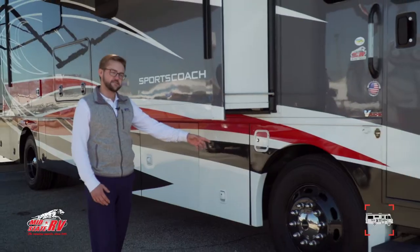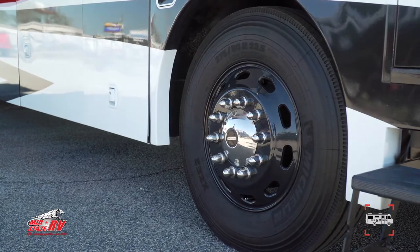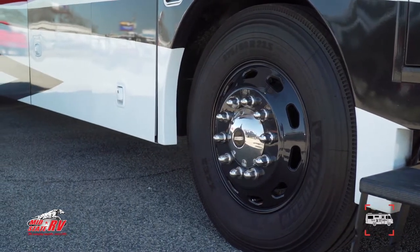As you see, it does have the 50th anniversary wheels on it. It is a one-off paint job. There is not another one like this, guys. So you will have the only coach that looks like this going down the road.